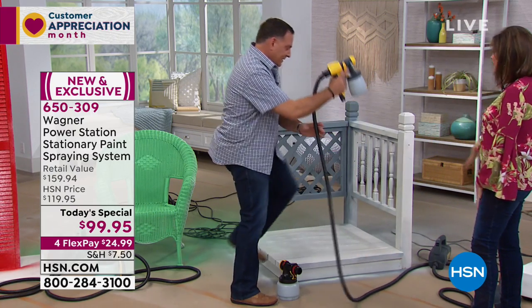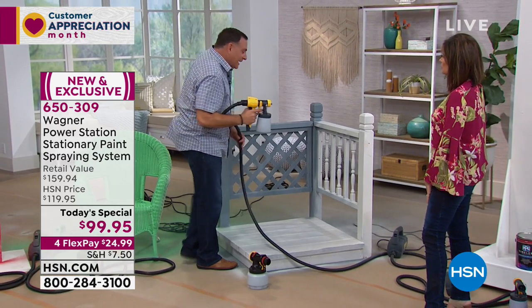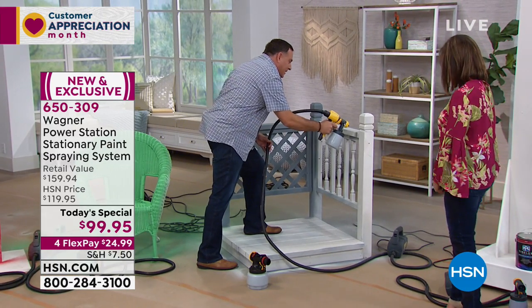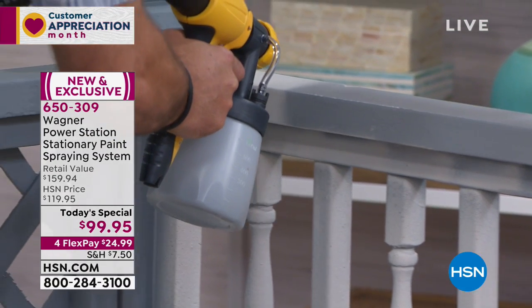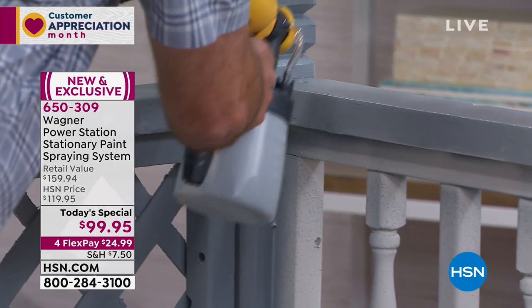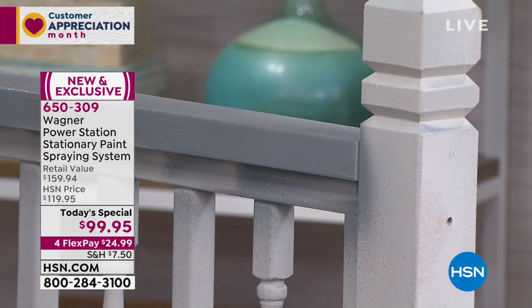I'm going to turn it on. I love that the Power Station just sits over there so you don't have to hold it. I don't have to carry it with me. I'm going to step on here and first do the railing on top, and you can see how quick it is for me to do that. Very simple, very easy. Go all the way. And now I'm going to change the direction of the spray pattern.